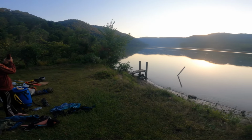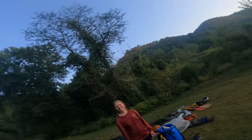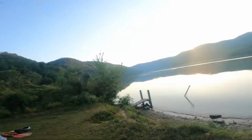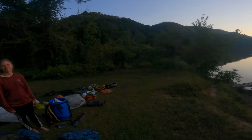All right, we just made it into camp. GoPro died halfway through the day, so we missed parts of today. But more or less after the last couple rapids, we got on Bluestone Lake and paddled up to this campsite here, which has got to be one of the prettiest campsites we've seen.